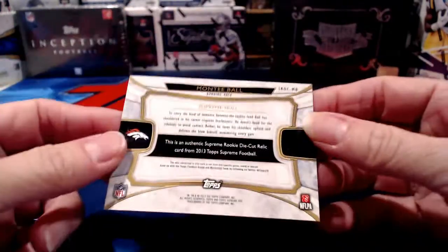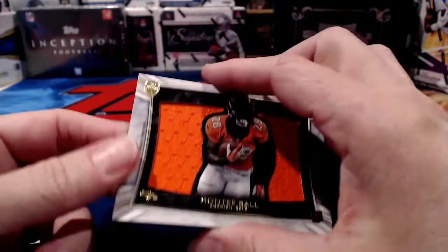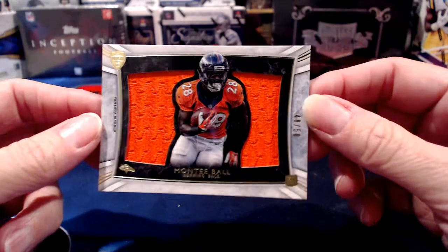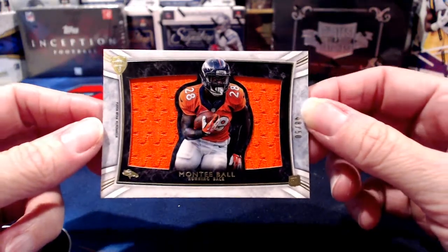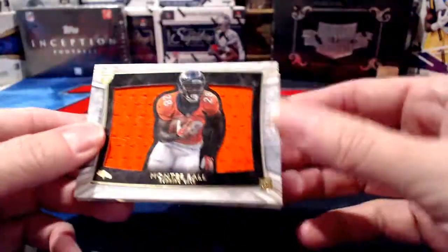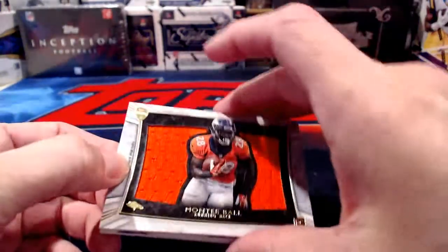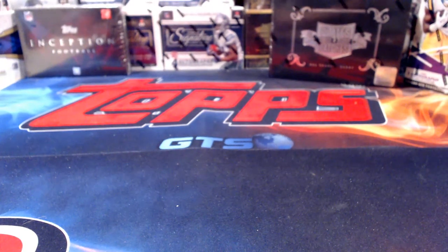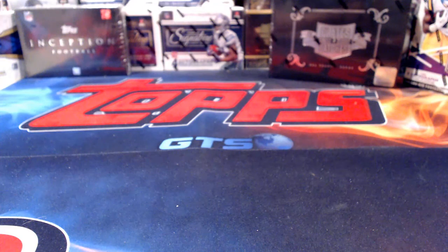And coming out for the Broncos, Montee Ball. There's Montee Ball patch number 250, 48 of 50 on the Montee Ball. And so that's an easy one. There's the recap. There it is. That is the Montee Ball. So that is going to bring us up to Plates and Patches.